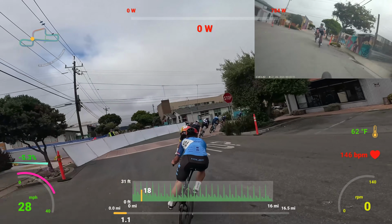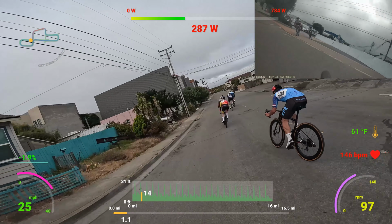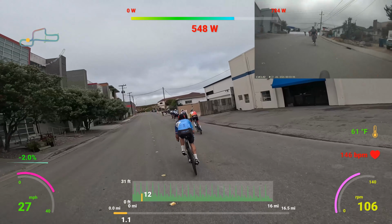Didn't always happen though. Here's an example where I'm not hitting that corner right. I'm going a little wide, I lose the guy's wheel, and now I've got to spend a lot of watts to reconnect.